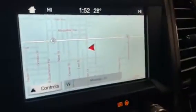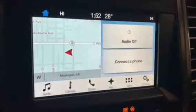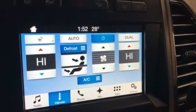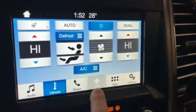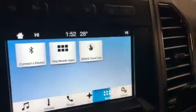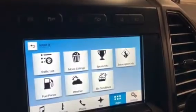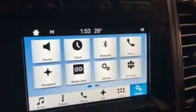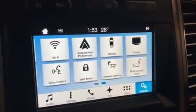All right, touchscreen system. Let me give you a quick little overview. Much easier to use, much more responsive. Right on here, you've got your heated steering wheel now, which was never before available. Navigation system is much quicker. Travel link system, I think you've got this too, but it is a little bit easier to use, a little more responsive. Settings page here, it's swipeable.